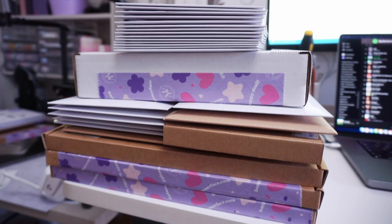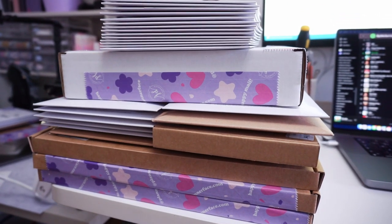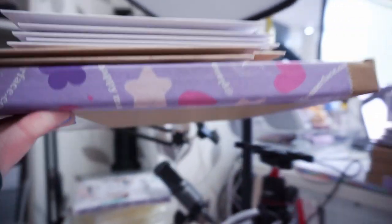So I've done about 2/3 of the orders. I'm going to stop and do new release photos and edit them and stuff, and then I'll finish the rest. Oh, I've done these as well, so maybe I've done slightly more, maybe like 3/4.